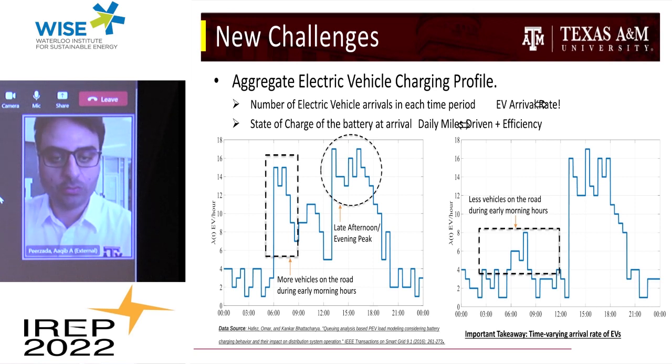But a harder problem to solve is how we go from an EV arrival rate to a vector of EV arrival times. So here's an example of a real-world EV arrival rate on two different dates. On the x-axis, we are plotting time. On the y-axis, we're plotting the average number of EVs per hour that are queuing up at a charging station to receive charging service. So on this particular day, we have a large number of EVs queuing up in the early hours, and then there is a sudden drop in the number of EVs at the charging station, and there is another peak in the afternoon.